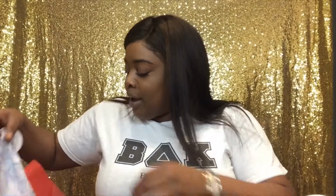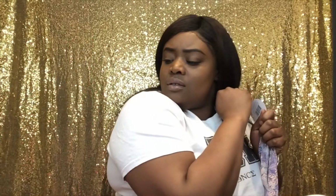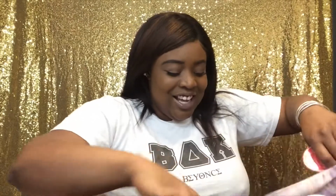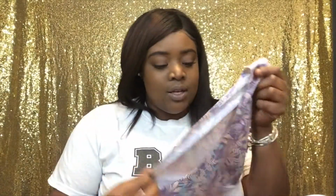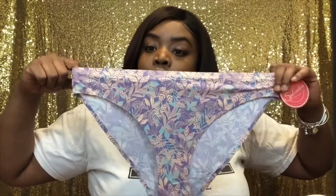And then this third pair here, this is nice too. This third pair here, really stretchy. It's the seamless type. So you could wear these with like a tight skirt and still give you that nice, I don't have no panties on look. And this print is pretty cute. I like this print. This is really nice.